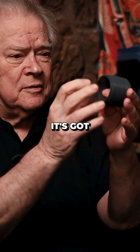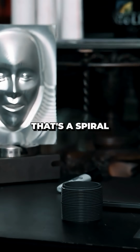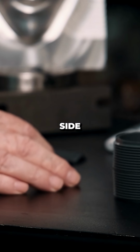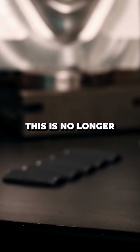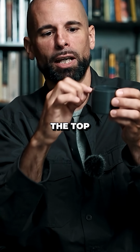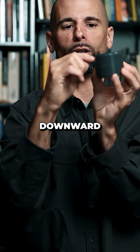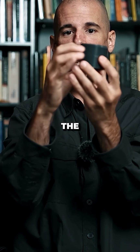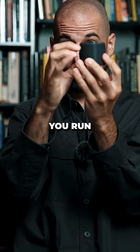There's a pipe thread. It's got a pipe thread on both ends. We know that that's a spiral. So we cut it into pieces, and we lay the pieces side by side. This is no longer indicative of a spiral whatsoever. The gradient from the top of this spiral moving downward is so subtle that you can only tell it's a spiral by the activity that you're going to get whenever you run your finger through it.